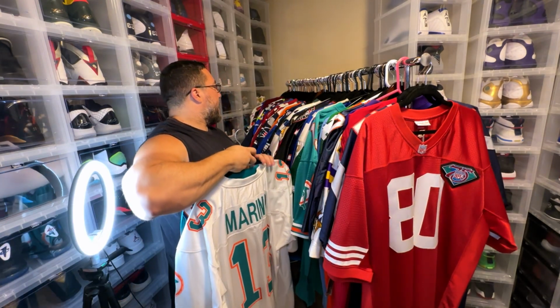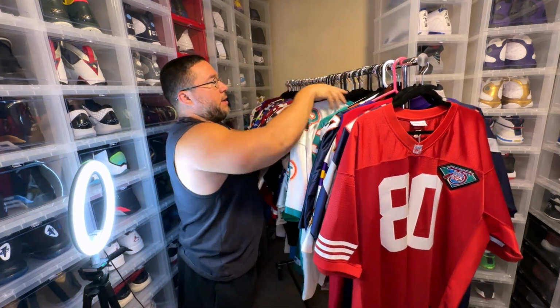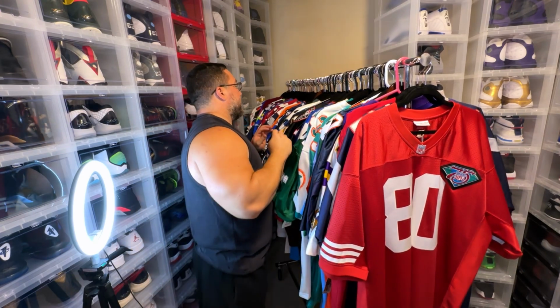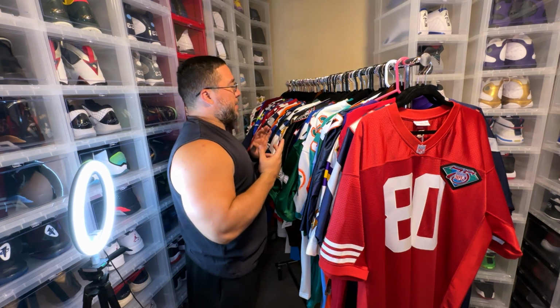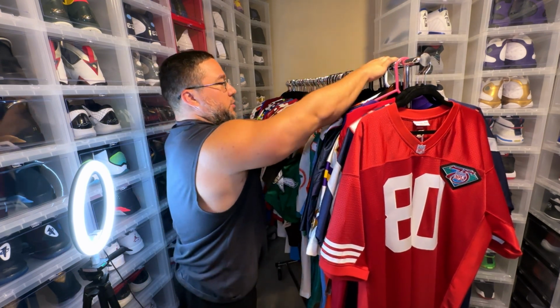I actually have another Dan Marino somewhere. Maybe if I can grab it so you guys can see. Or maybe not. Anyway, if I see it, I'll just put it over there.